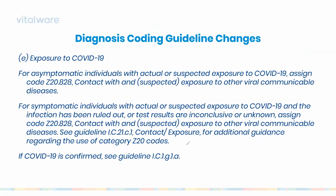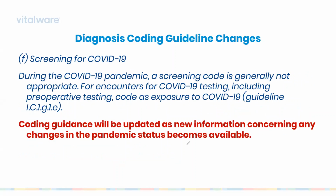All right, so for exposure to COVID-19, if you have somebody that's asymptomatic, you can code the Z20.828 code. And for anyone that has symptoms or exposure, you can also, if it's confirmed, diagnose it as confirmed. So they're kind of normalizing the usage of symptomatic and asymptomatic reporting to what we're used to.